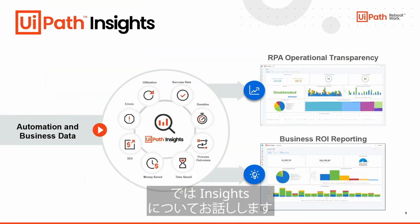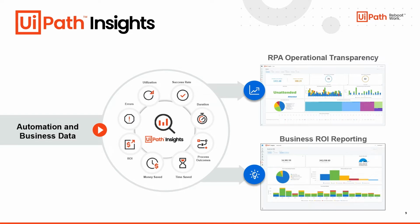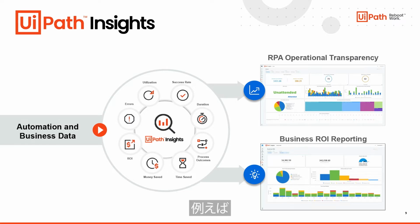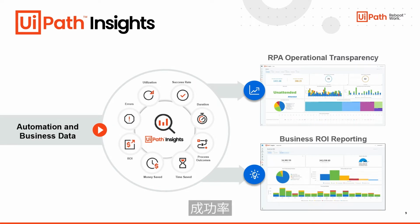And so let's talk about insights. When I think about the kinds of data that our customers are interested in, there's really two sides of the spectrum. There's automation data, which is information about what the robots have done. You can think about that as things like, how many times did my automations run? What was the success rate? How long did those processes take?